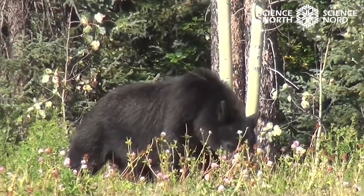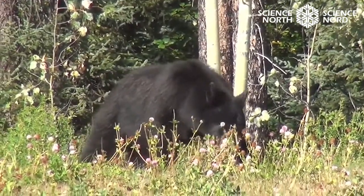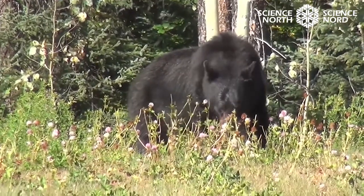This is a scat sample from an omnivore. Humans, bears, and raccoons are all examples of omnivores. This is actually scat from a black bear. If you see this scat on a trail, be extra careful, because it's likely that there's a bear in the area. The shape and appearance of this scat can change daily based on what the animal has consumed.